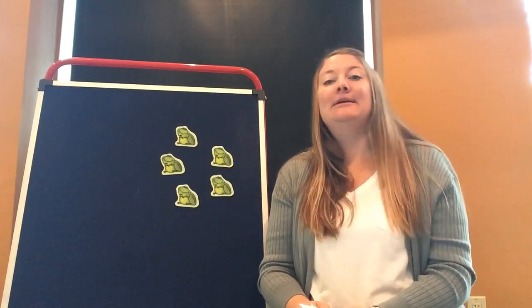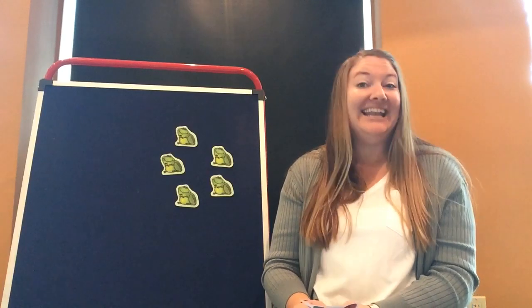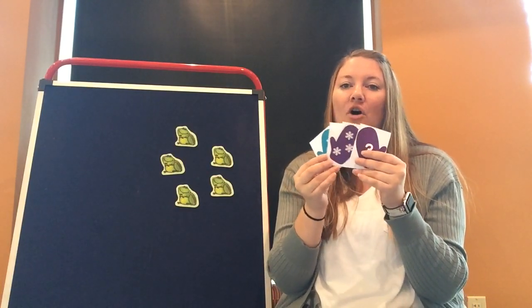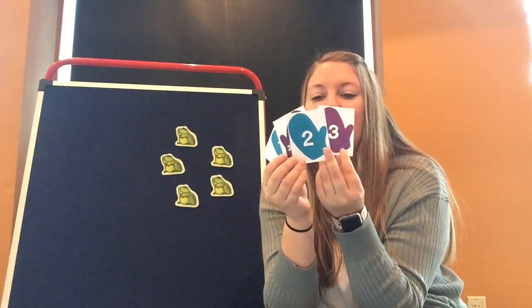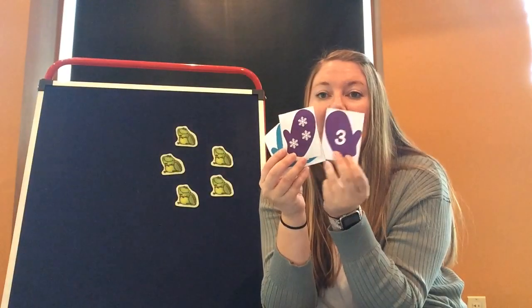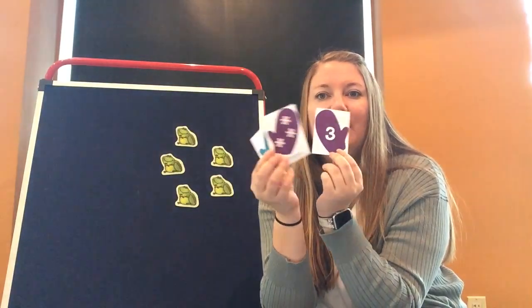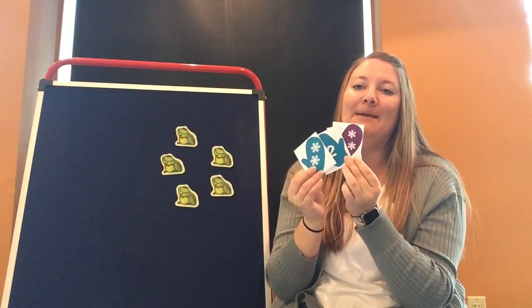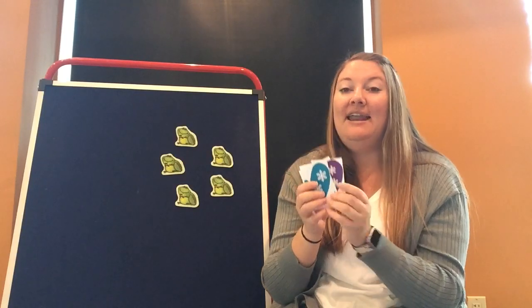This week we're going to be practicing our counting. We have counting books and counting songs and a counting craft. This week is a puzzle, and you will cut out all the different mittens and then find which ones match. The color will match and the number to the number of snowflakes on the other mitten. You can put them face down and make a memory game or make a puzzle out of it and have a fun matching activity. Lots of good counting practice with that one.